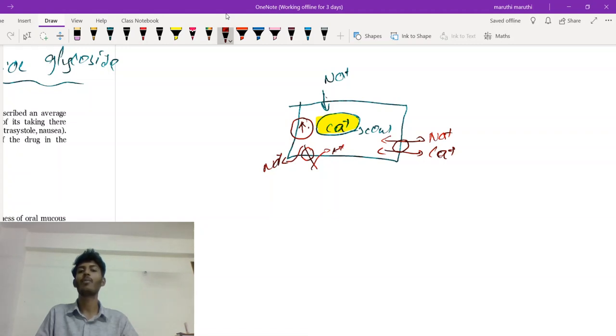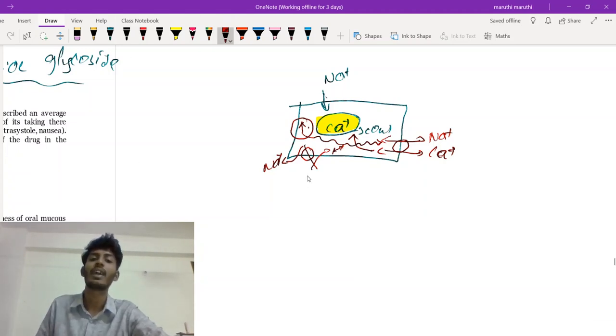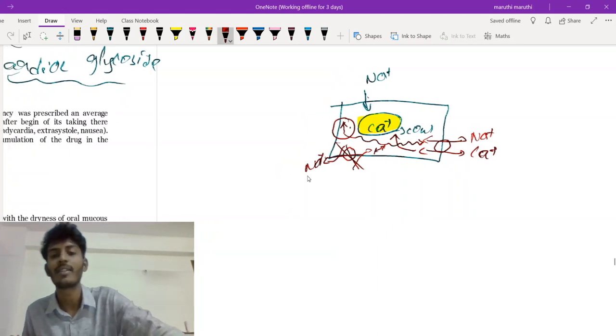Now, what will happen if I have more sodium? If I have more sodium inside the cell, sodium will go out and take the calcium in. Calcium will lead to contraction, leading to the cardiac activity. Now, when I'm speaking of digoxin, digoxin is a type of cardiac glycoside which blocks the sodium potassium ATPase.